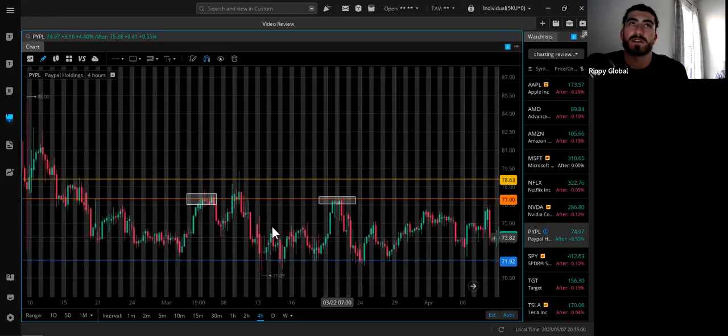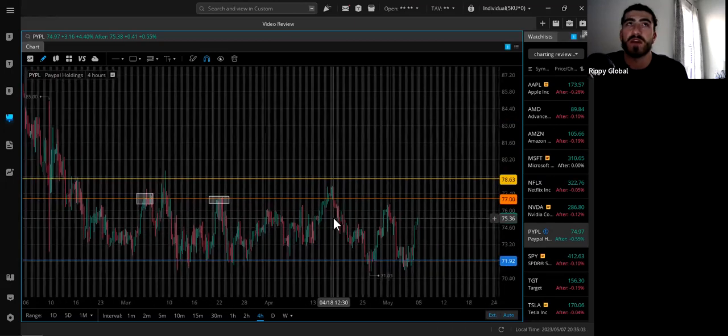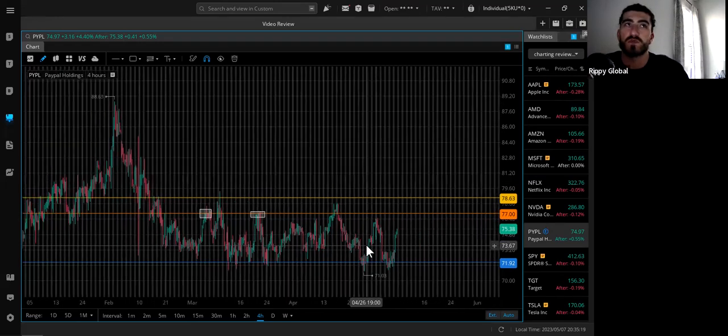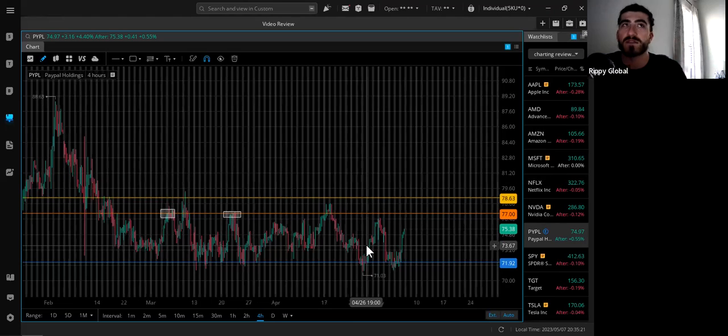So PayPal obviously is consolidating. I don't trade PayPal. I'm just charting it as I see it. If you guys have questions or your own personal statements that you see as well, please speak up. Please type like, hey, what about this price on the PayPal shares? What about this level on PayPal? This is what I see from my personal visual, what I see with my eyes.